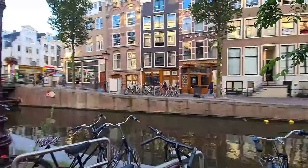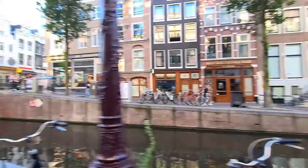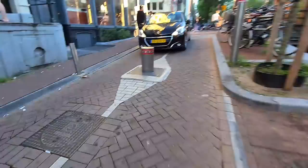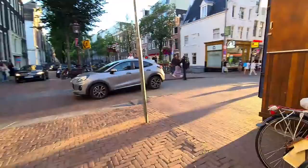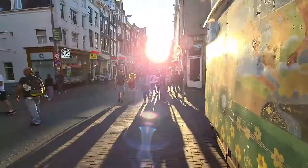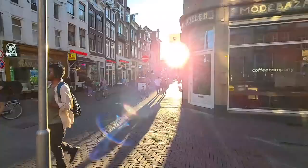Cannabis, marijuana and hemp museum. I've never been there. The street is closed to cars. Let's see Damstraat and Dam Square. Oh, the colors are beautiful at this time. And tuk-tuk, Amsterdam tuk-tuk. Golden hour.